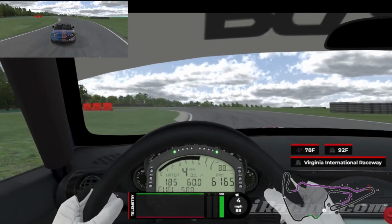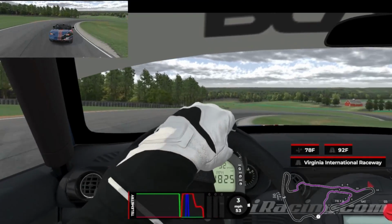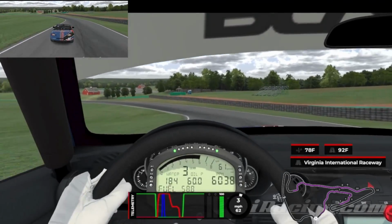Headed towards roller coaster, I like to use the left curb, the ending point, as my braking marker. Again, this is another one you need to be patient before you get back on throttle.